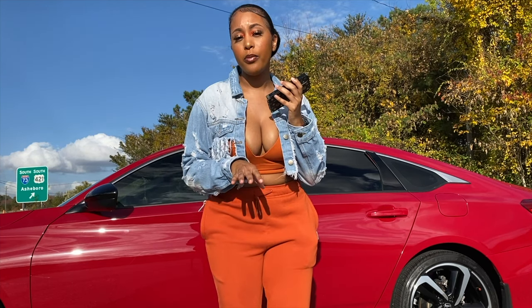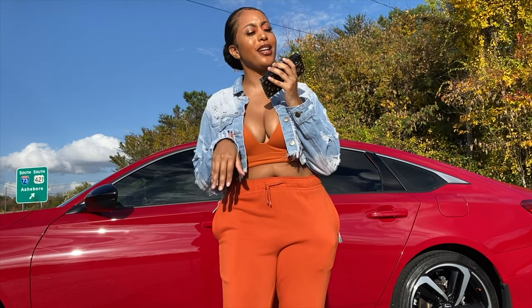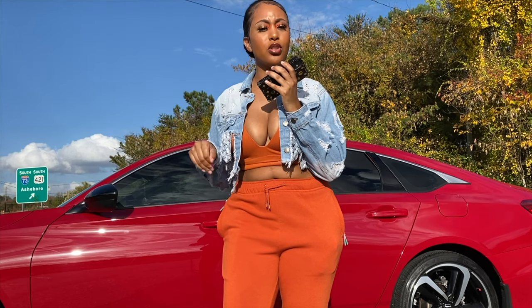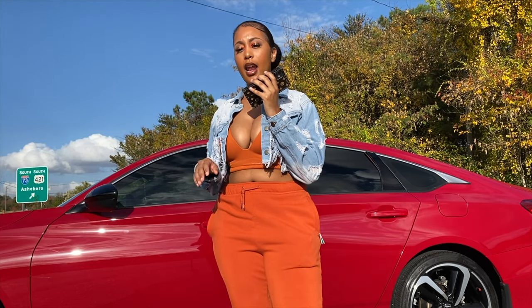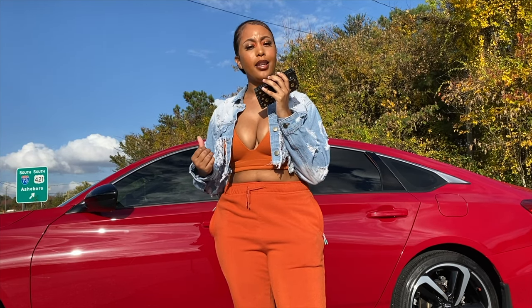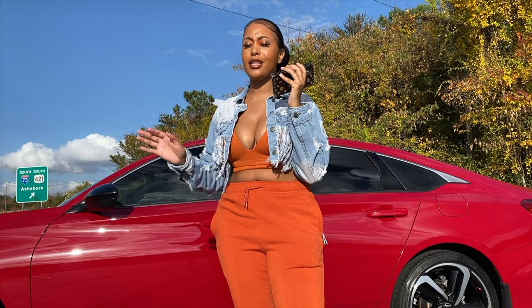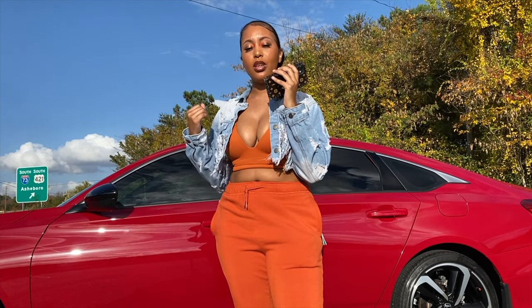Because let me just be real, that Jeep Wrangler was costing me $50-$60 to fill up that tank, and it wasn't even a recession. So just imagine if inflation and recession were going on when I was driving that vehicle. But anyway, I thought I wanted another Honda Civic, but then they completely changed the body style and I said, nope, not for me. So I decided to look into the Honda Accords.